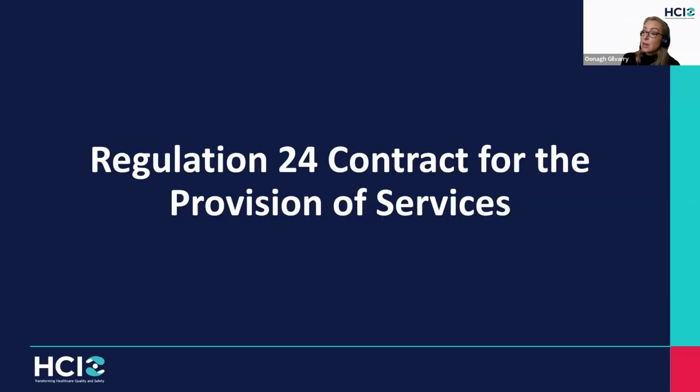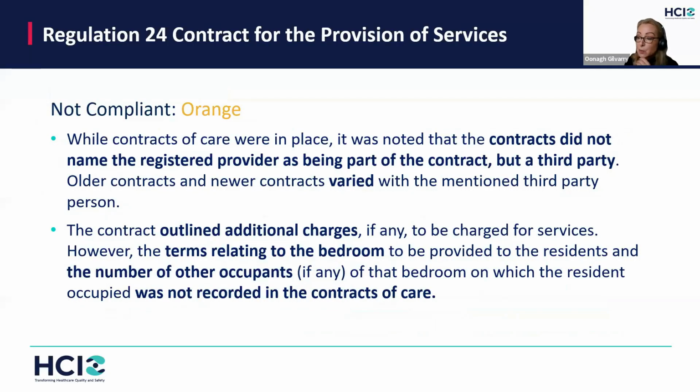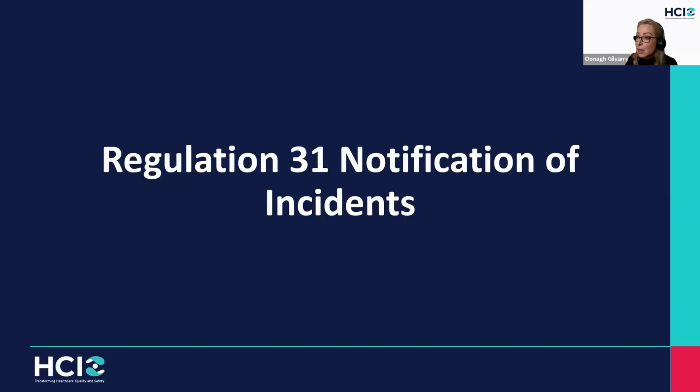Just briefly in relation to the contract for the provision of services, it was something slightly different that came up while contracts were in place. It was noted that contracts did not have the name of the registered provider as part of the contract, but a third party. And then older and newer contracts varied in relation to this mention of a third person. So it's important that the registered provider is named in that regard. Although a contract had additional charges, the terms relating to bedrooms and the number of other occupants was not recorded in the contracts of care, which obviously is a requirement.